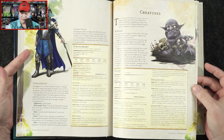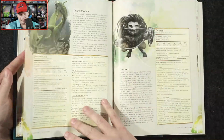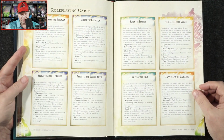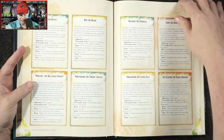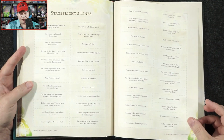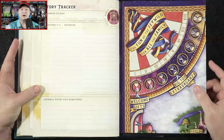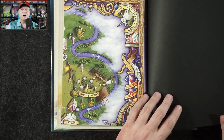So then we have our new creatures. So we've got a little bestiary here. Here's the Haragons. Well, but we don't have any more information as far as using them as player character races. So we've got role-playing cards. And then we've got stage frights lines. We got a story tracker. There we go. Okay, for different locations, it looks like. And then there is our poster. Yep. So it looks like it's the poster of the carnival.